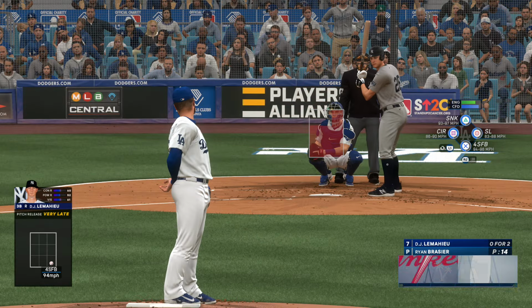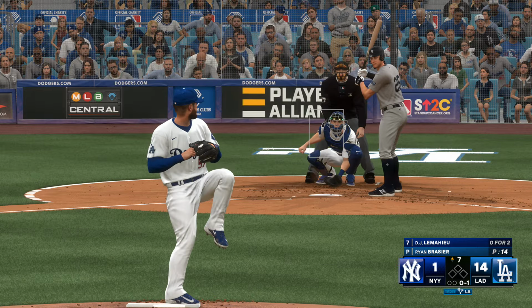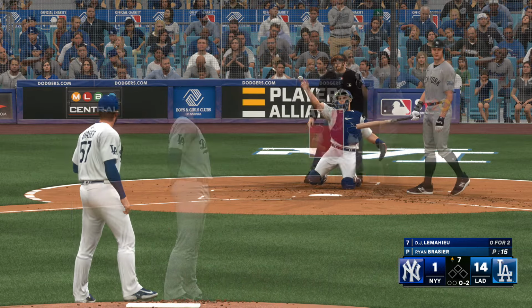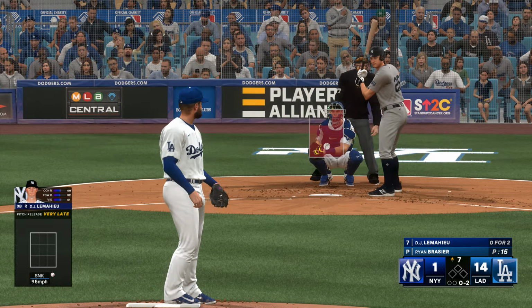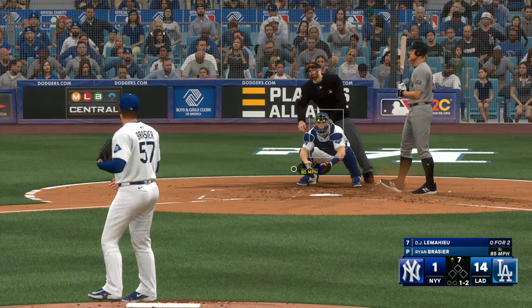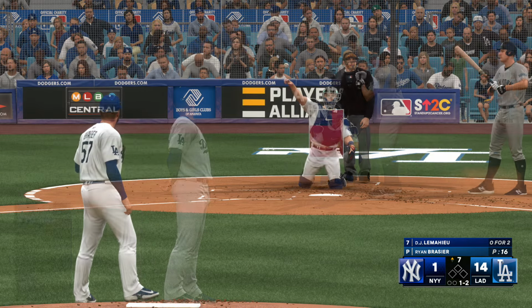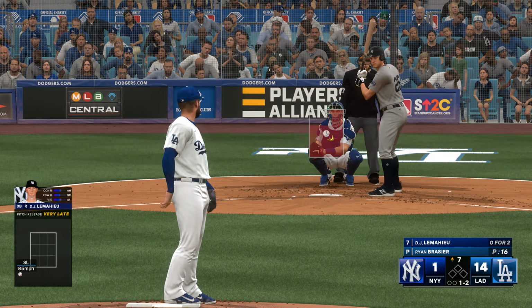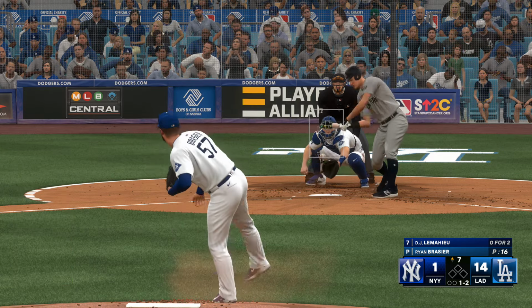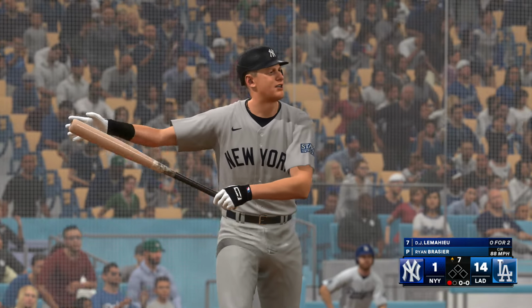Strike one. Here comes a pitch. Swing and a miss. Ugly swing right there. 0-2. Wouldn't chase that time. Here's a 1-2. Hacks and misses. It's a strikeout.